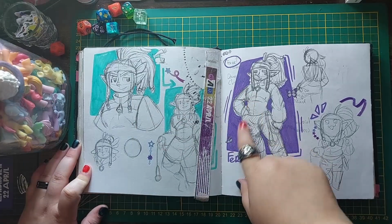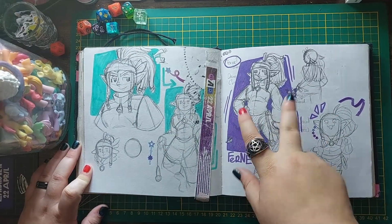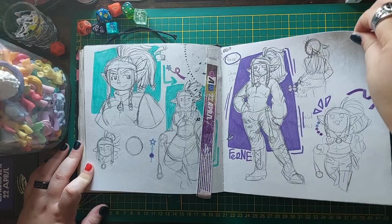These are the starting sketches for my OC Fern, who's a heater, because I think at the time the heaters just appeared in the Super manga, and I really liked them. I still really like them now.